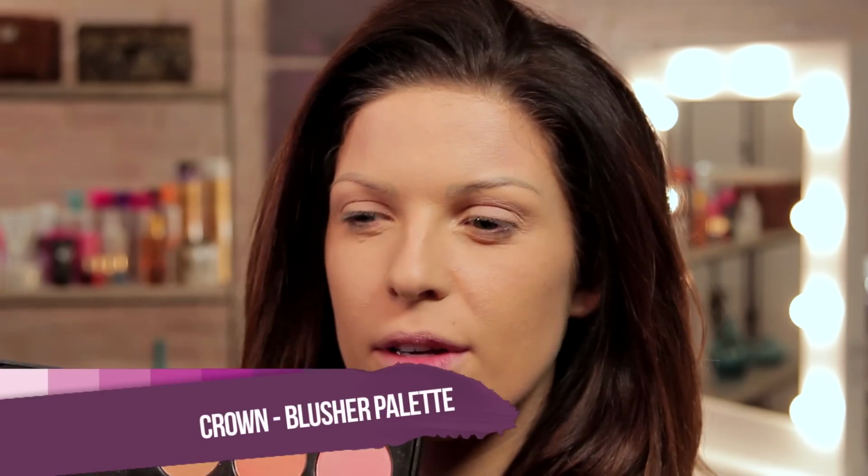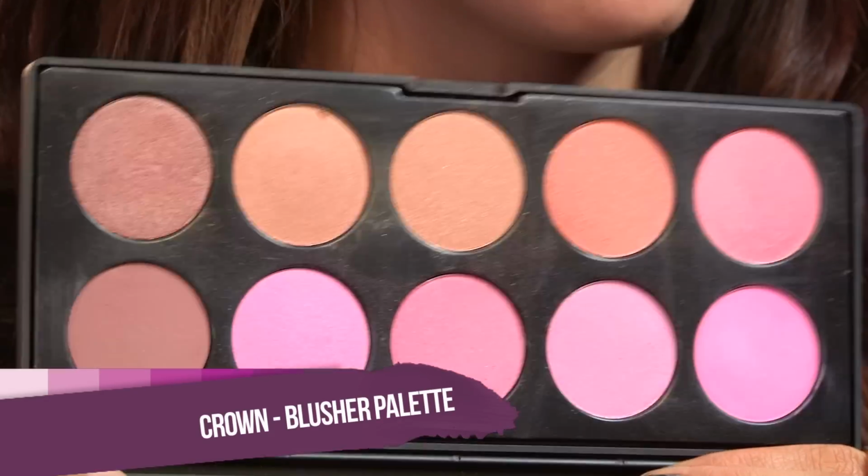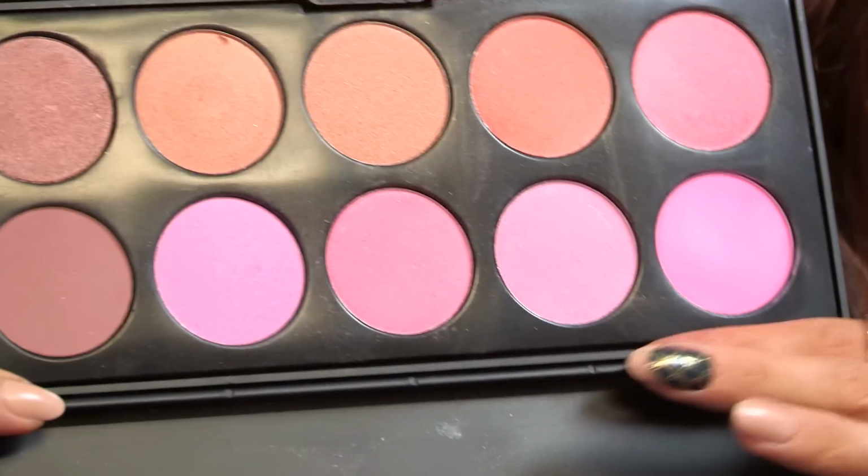Okay, so I'm going to add a little colour to my cheeks. Again, you don't want to go too crazy with this. I'm going to be taking this blush palette. This is from Crown, and this is just my go-to blush palette at the moment because it's got every single shade of colour. It's got mattes, shimmers. It's just perfect. And I'm going to be mixing it up a little.